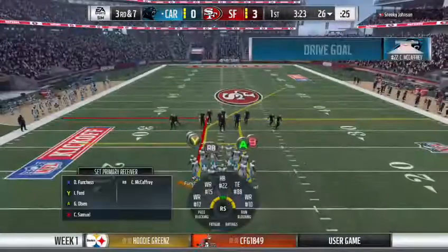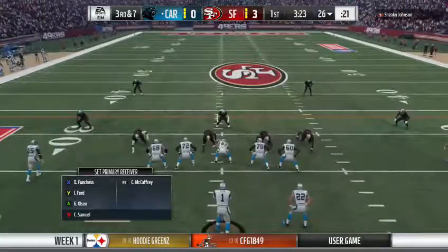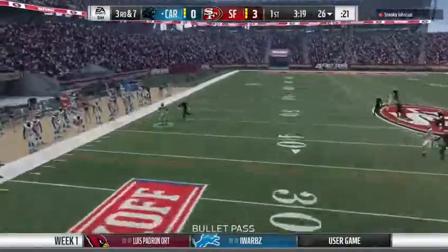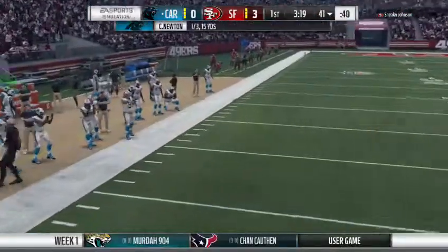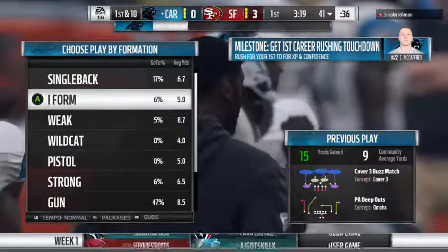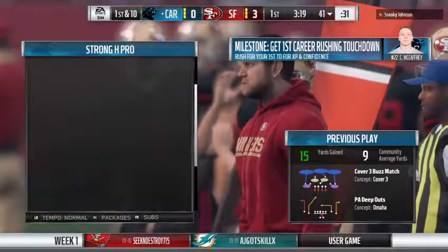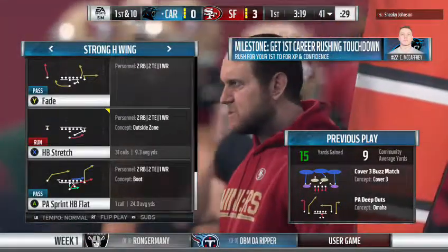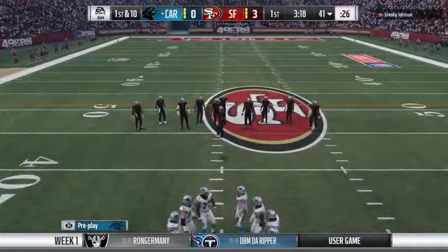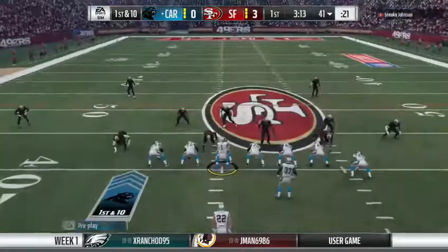So now at 3rd and 7, and defensively, it's a dime look, 6 DBs. This is Newton off the play fake to McCaffrey. And he goes out of bounds across the 40-yard line. Newton finding Funchess for the Panther first down. And that's how you pick up a first down. Not only does he make the catch, but has enough body control to get his feet down inbounds, toe tapping and dragging to make sure he gets it done.